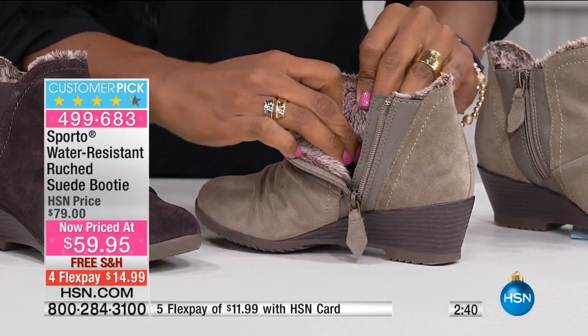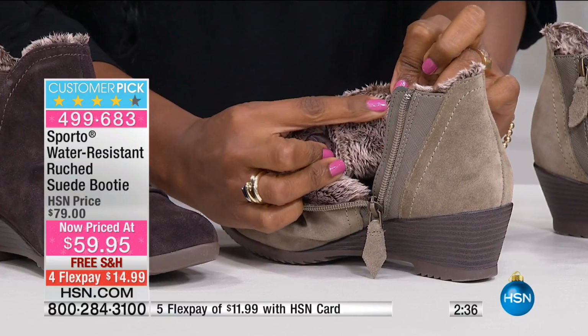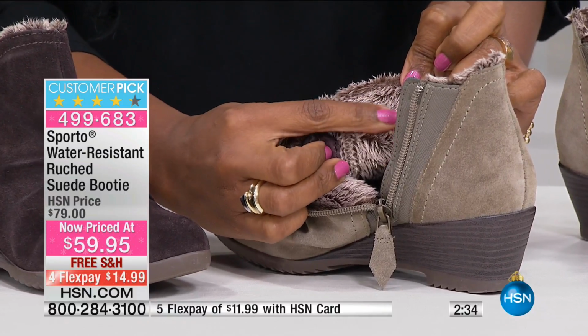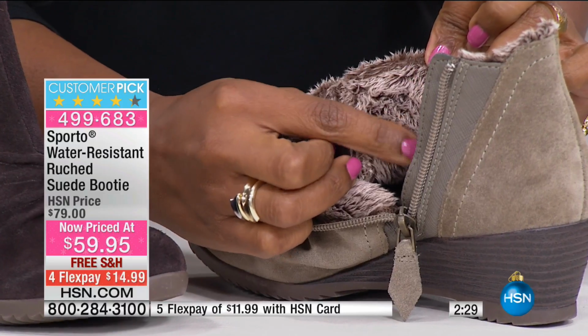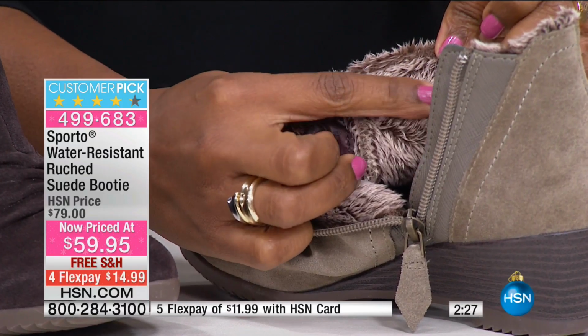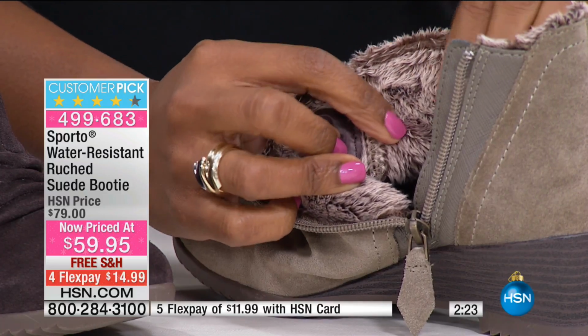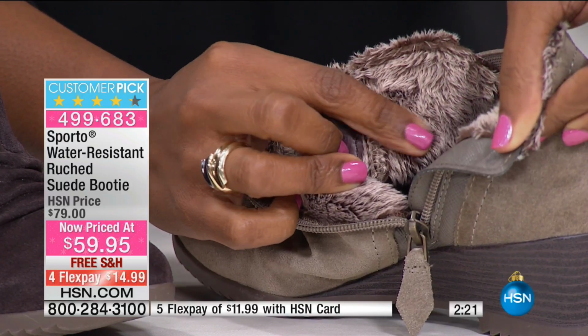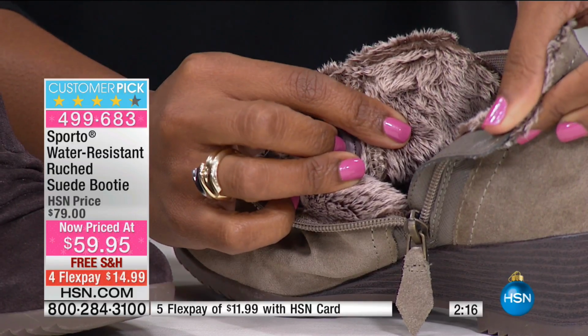Let me show you the inside of this boot too, because this is what I'm talking about with cushion and warmth. This is what Sporto calls that teddy bear fur. So think about that against your skin when you're wearing these. So you know it's gonna be a comfortable wear, because I tell you, when it's cold outside, whether it's wet outside or not, when it's cold outside and your feet are cold, you're miserable.